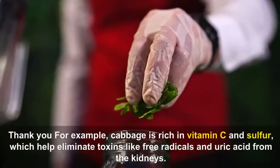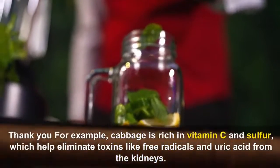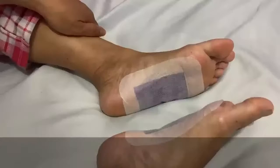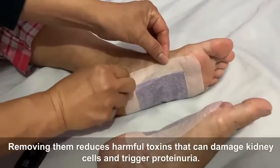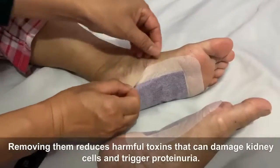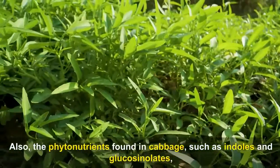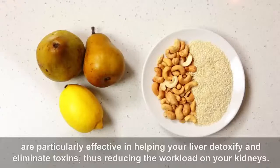For example, cabbage is rich in vitamin C and sulfur, which help eliminate toxins like free radicals and uric acid from the kidneys. Removing them reduces harmful toxins that can damage kidney cells and trigger proteinuria. Also, the phytonutrients found in cabbage, such as indoles and glucosinolates, are particularly effective in helping your liver detoxify and eliminate toxins, thus reducing the workload on your kidneys.